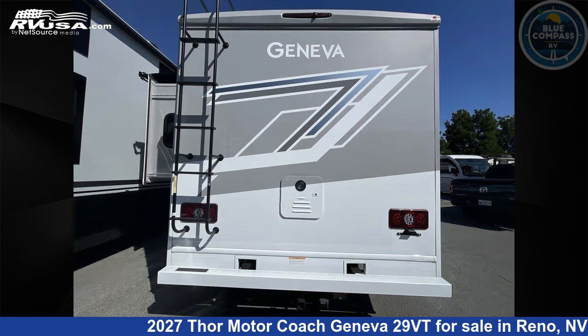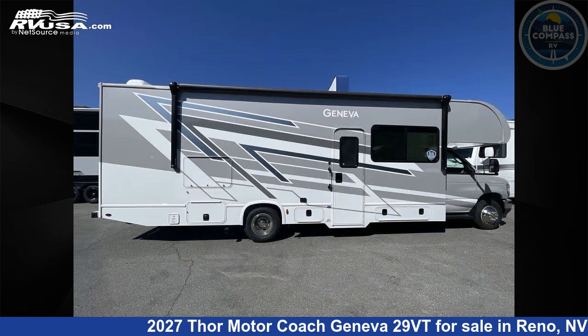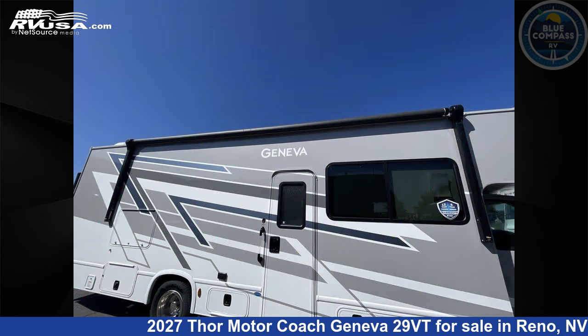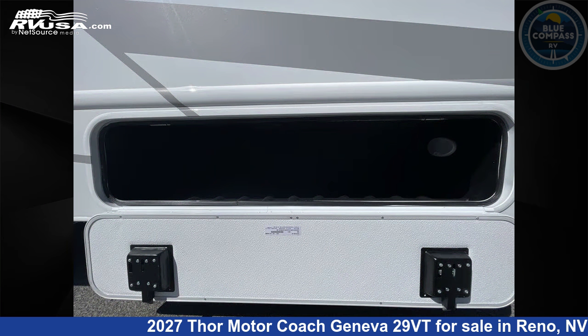This new Thor Motor Coach is 31 feet 0 inches in length and features sleeps 4, slide-out, and 40 gallons fresh water capacity. The floor plan layout of this Class C features bunk over cab, outdoor entertainment. This 2027 Thor Motor Coach Geneva 29 VT is built on a Ford E-Series chassis.